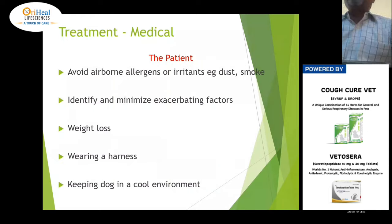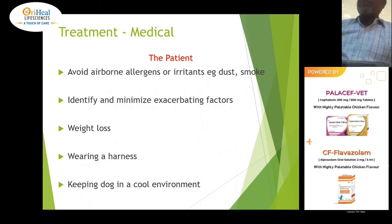All these things are very important, because the moment you smoke, the smoke will start aggravating the cough. Then identify and minimize the exacerbating factors, weight loss. First, remove the collar and use a chest harness. Keep the dog in a cool environment without anxiousness. All these things are medical management of this tracheal collapse.